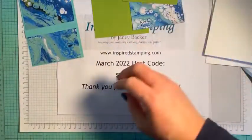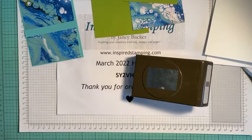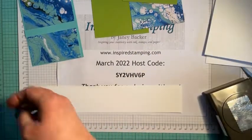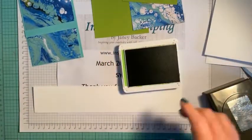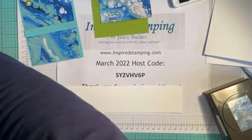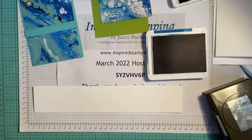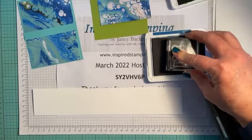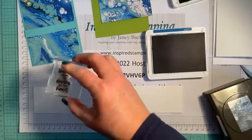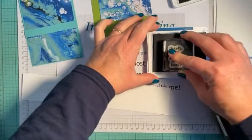All right, so our sentiments, we're going to punch from this very simple little rectangle punch. Now let me get my Granny Apple Green. Actually, yeah, I will leave that open, but I'm going to do my sentiments in Pacific Point. And we'll start with thanks from the depths of my heart. Make sure that that's a nice crisp image.